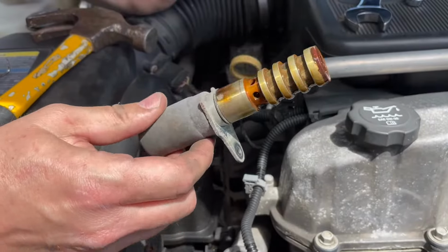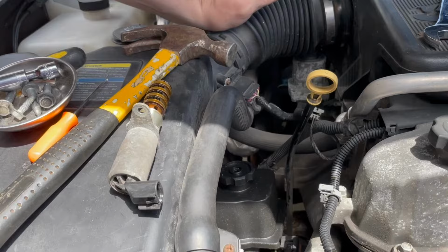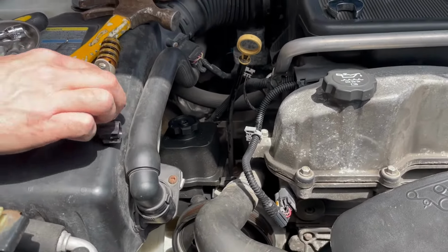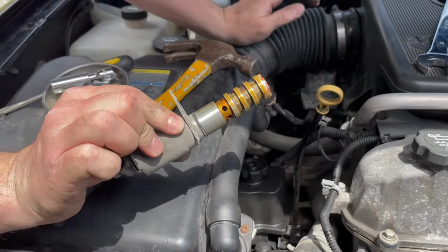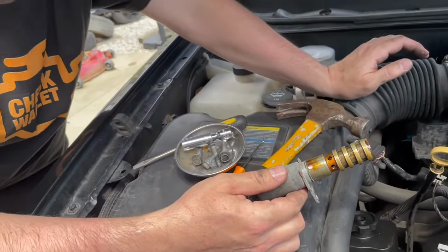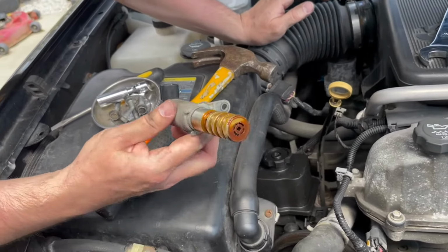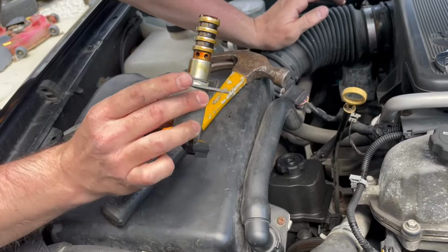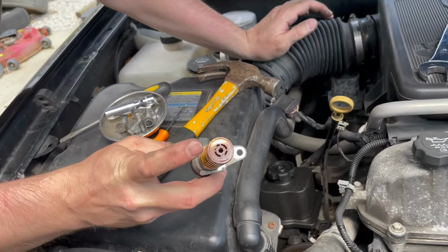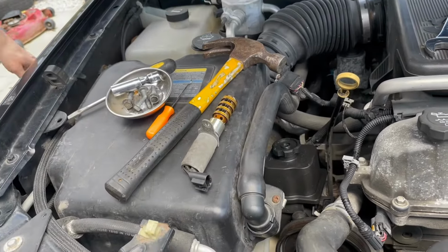So anyway, we're not going to clean this. I'm not even going to bother. We are going to install the new one, and hopefully that code will go away. It should, because it's obvious that this one is pretty gunked. And I think your car's got 120,000, 130,000 miles on it, and this looks like it's original to the car. So it's got that varnish and stuff on it from old oil. So anyway, we'll replace it. Aaron's gonna put in the new one.